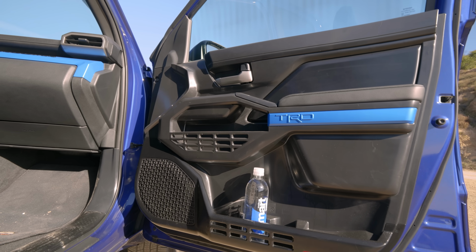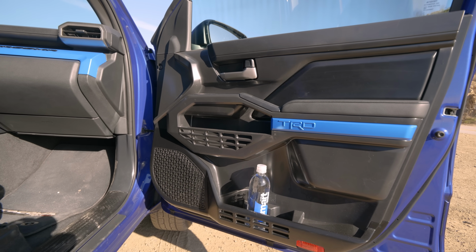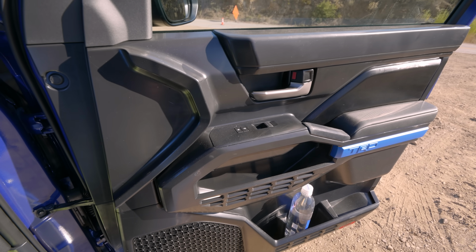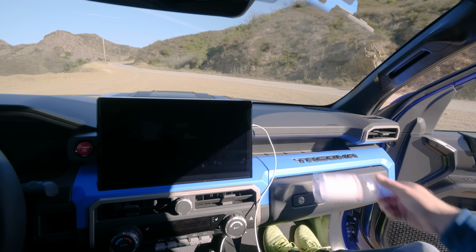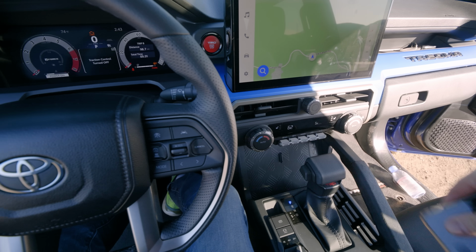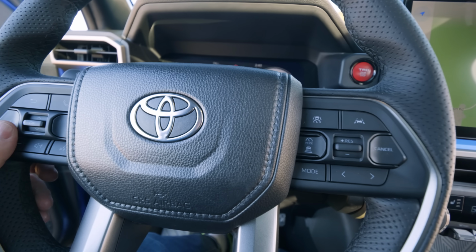The storage is better, like door storage, for example. We complain about this on a lot of Toyota or Lexus products where you can't fit a bottle in the door. Well, if you can't fit a bottle in the door, then you got serious problems here. There's storage for your phone, wallet, knickknacks, tools, like the dashboard has a cubby, like the center layout of the center stack is really good. You put your phone in here, it's not gonna fly out like a projectile and incapacitate your passenger.